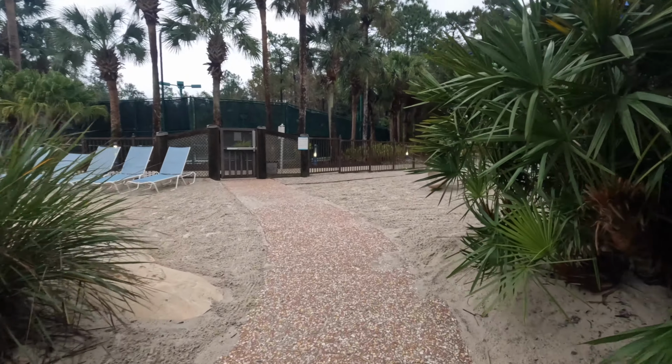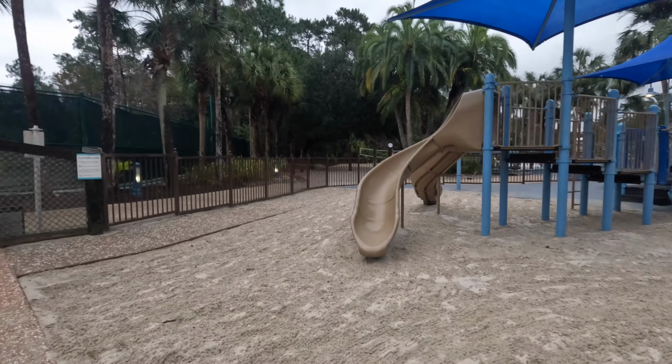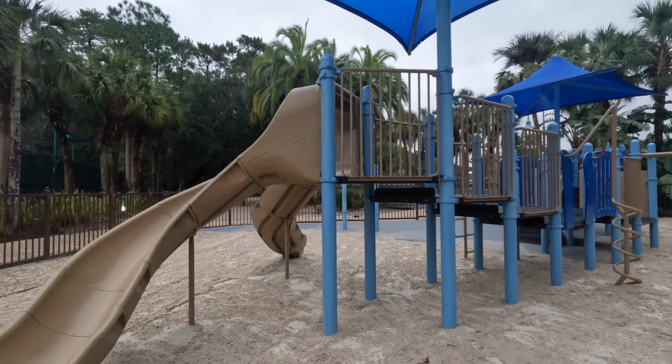Alright, so over here is another place with sand. Here is the play area. Nice that it's covered here in Florida where it gets hot.